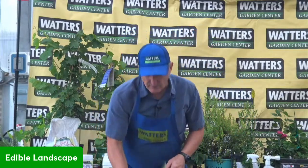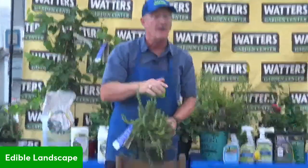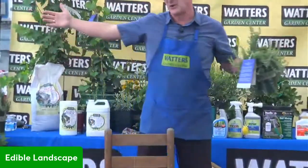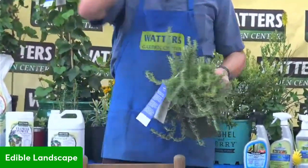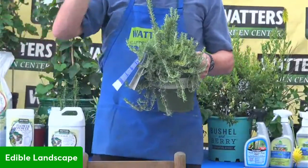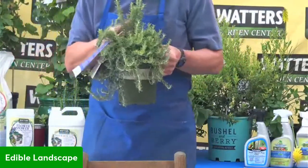A couple things too, I brought this one up. Rosemary, specifically for us here at the higher elevations. So this is a good rosemary state, but there's probably 50 different kinds of rosemaries. It's a big family of plants from all over the Mediterranean. And so some are hardier than others as far as the cold goes. It's the winter that will burn them back.